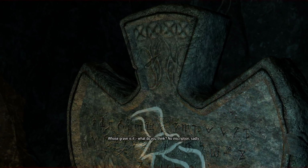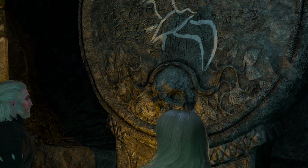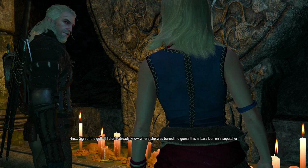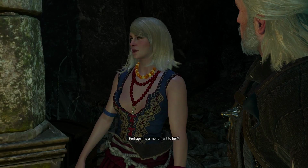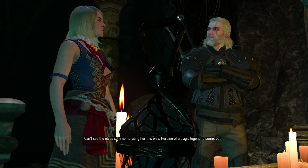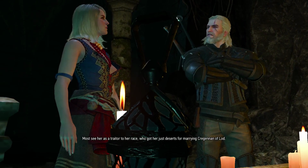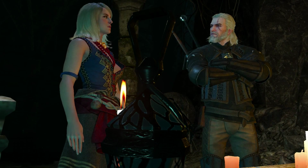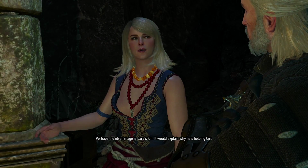Looks like some elven sanctuary. Whose grave is it? What do you think? No inscription, sadly. Doesn't matter. If I didn't already know where she was buried, I'd guess this is Laura Doran's sepulcher. Perhaps it's a monument to her. Can't see the elves commemorating her this way. Heroine of a tragic legend to some, but most see her as a traitor to her race, who got her just desserts for marrying Cregennan of Laud. Perhaps the elven mage is Lara's kin. It would explain why he's helping Ciri. Possible.